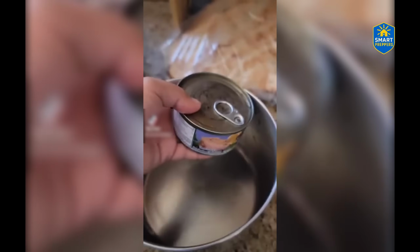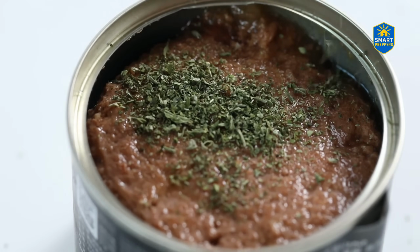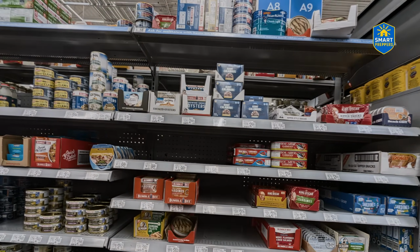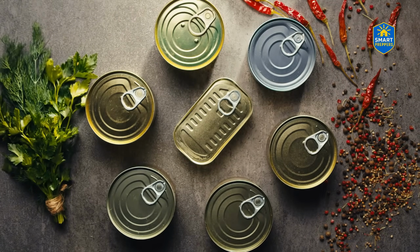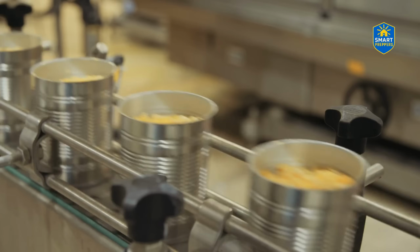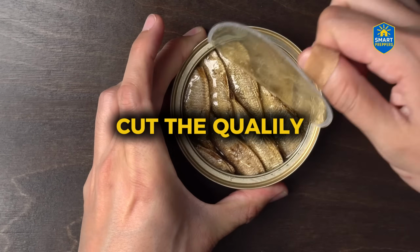Tuna used to be the definition of convenience. Easy to store, easy to prepare, no fridge needed, no complicated cooking required. But lately, things have changed. One of the clearest signs is what's inside the can. The fish is suddenly skimpier, the flavor is blander, and the texture isn't as firm. And the reason isn't hard to guess. Since shipping costs and import tariffs have soared, manufacturers have been scrambling to keep prices from breaking the ceiling. The simplest solution: cut the quality.